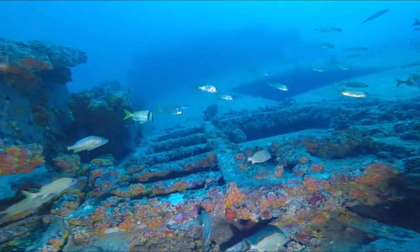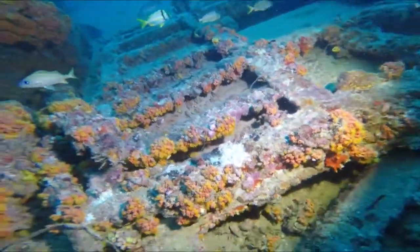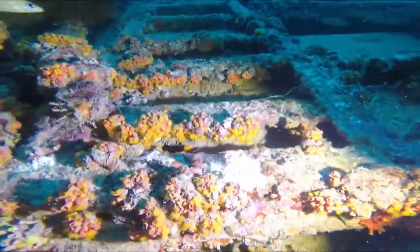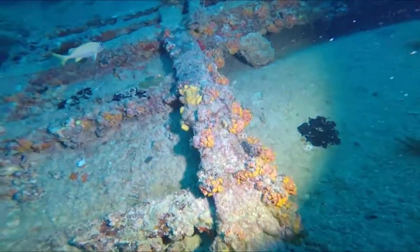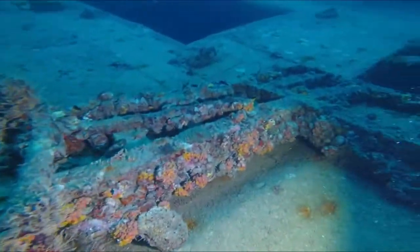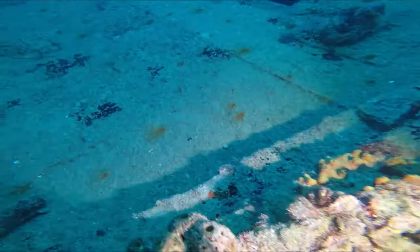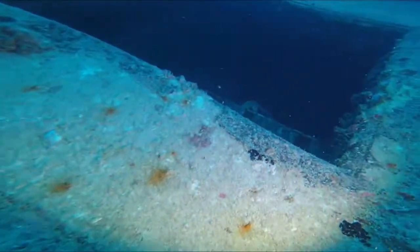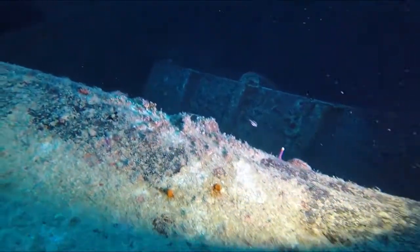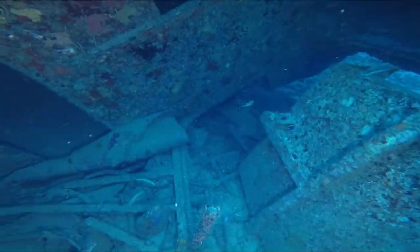And those, if you know anything about ships, they're made to allow access for people. People crawl through there, and it's a tight fit for a grown man, and this thing barely fit through there as well. So it kind of gives you an idea of how big that Goliath grouper was. Not the biggest one I've seen, but definitely the biggest one that swam around like that, in close proximity. Really cool.